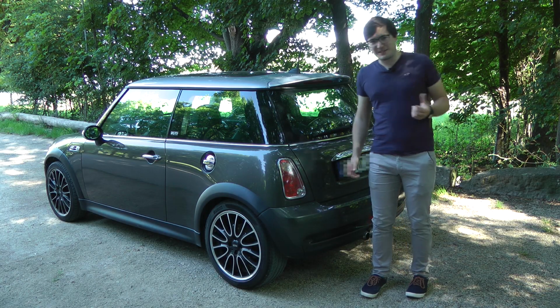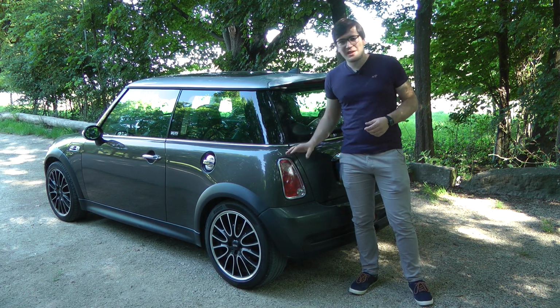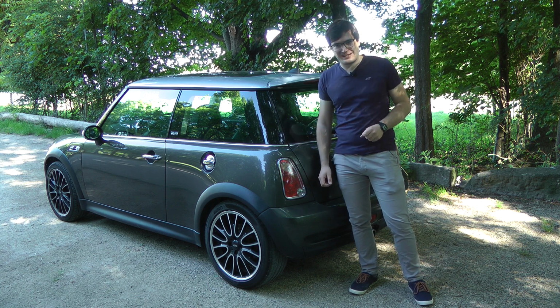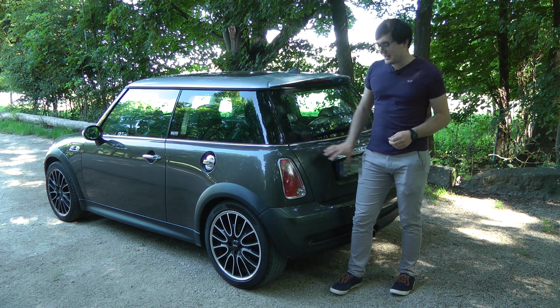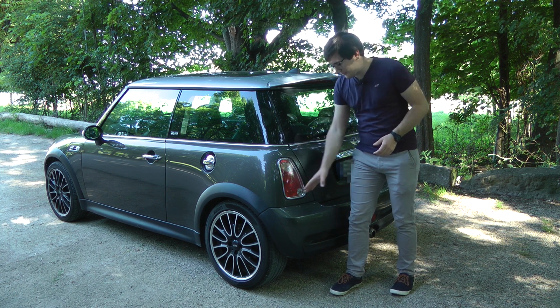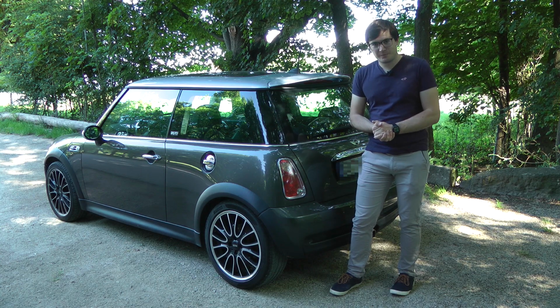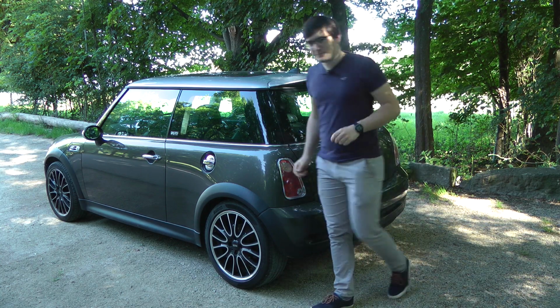Now, since we're on the back, it's worth having a look at the rear lights. There's nothing special about them, they're just nice and small, just like on the original Mini. The second generation, however, gained some larger rear lights with bigger chrome surrounds, which just makes the whole car look a little bulkier. But let's go around the front.